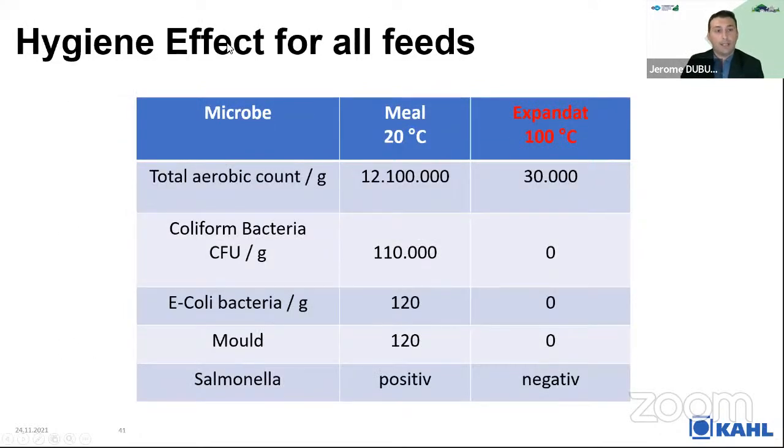Okay, let's go for the hygienic aspect. Generally, when we are in the feed mill, we don't want to see Salmonella, E. coli bacteria. And often in the raw material, we have the presence of the bacteria, the E. coli. In a normal or traditional expander, it's very difficult to kill those bacteria for the fact that those bacteria need to have a certain temperature through a certain time.